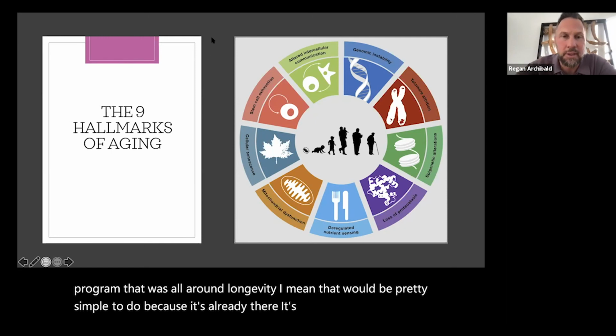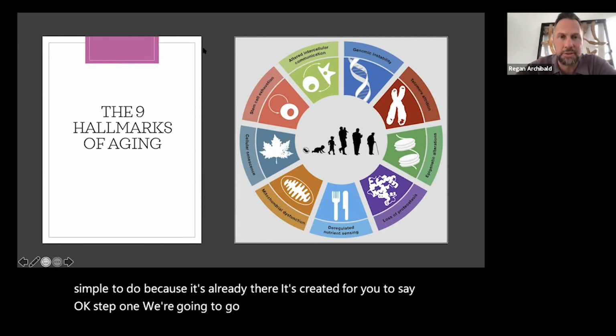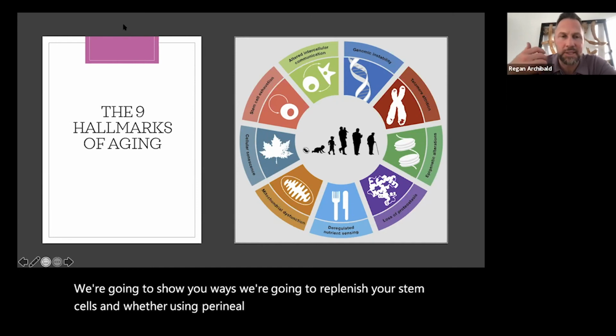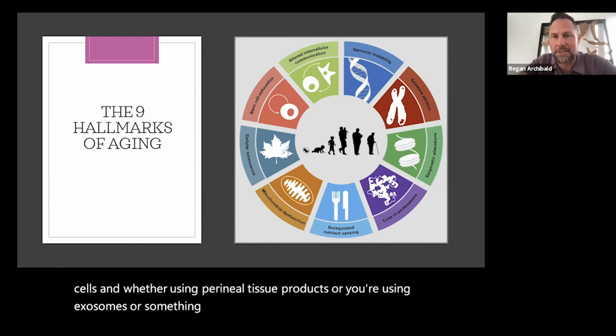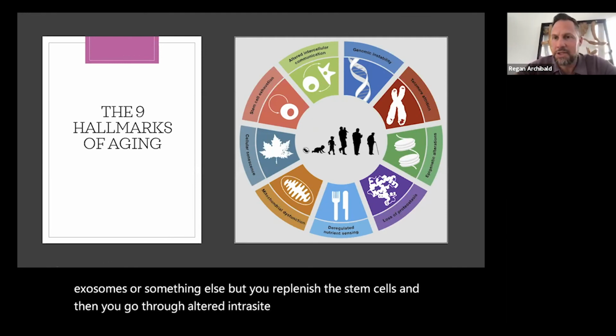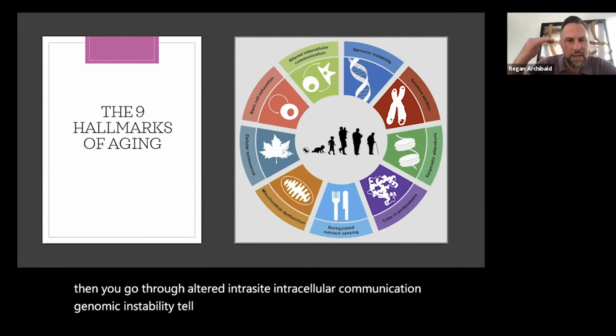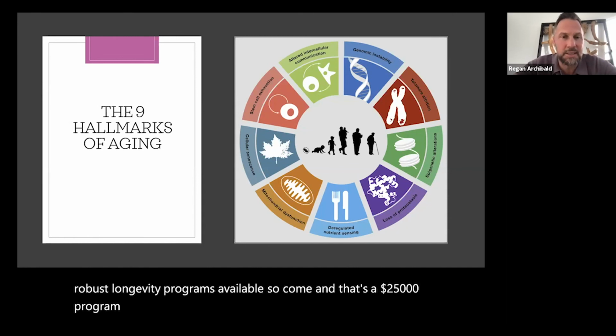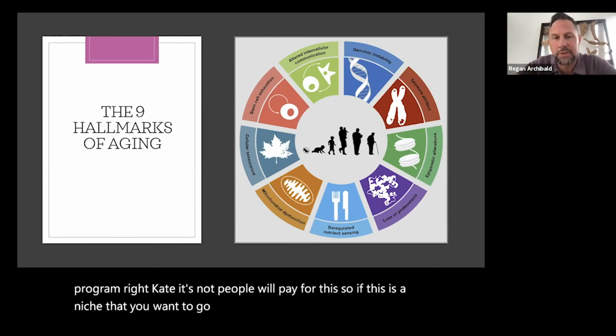It's created for you. You'd say, okay, step 1, we're going to go through stem cell exhaustion. We're going to show you ways, and we're going to replenish your stem cells. Whether you're using perinatal tissue products or exosomes or something else, you replenish the stem cells. And then you go through altered intracellular communication, genomic instability, telomere attrition. Every month you're addressing those things, and you have testing, you have treatments, and then you have a curriculum around it. You've got yourself one of the most robust longevity programs available. And that's a $25,000 program, right, Cade? People will pay for this. So if this is a niche that you want to go down, this is an opportunity that's there for you.